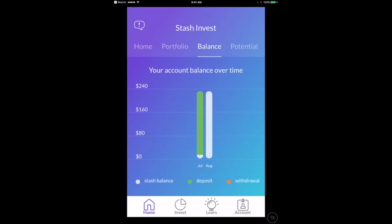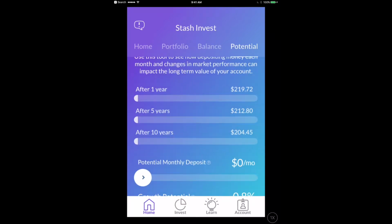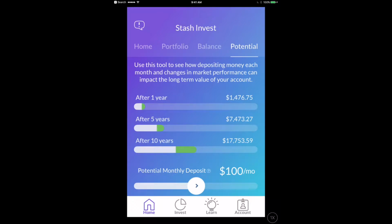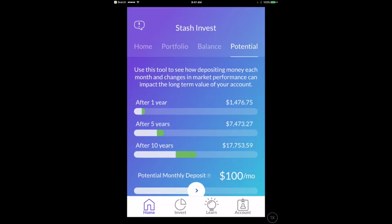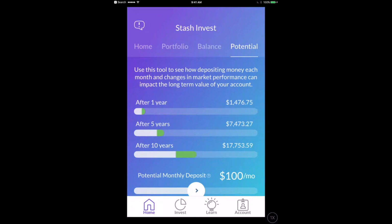Alright, up next is the potential. This one's always fun to see. So you will talk about the deposit that you have going in monthly. So let's say you're putting in, let's make it $100 a month. And then you choose how much you expect the economy to grow. I'm going to do 7%. So that's pretty neat. The green is the growth portion that the Stash Invest app gives you, and it's pretty neat to see. So it's always a little bit motivating there.